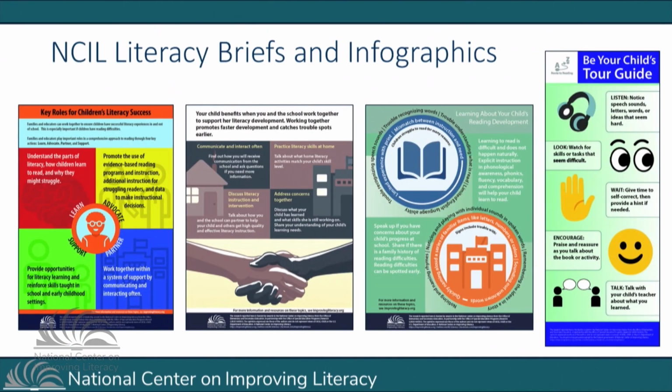There are a ton of literacy briefs that you can find on the NCIL website. These are ones that specifically talk for parents, but looking at key roles for children's literacy success, how your child benefits from the home-school connection, looking at learning about your child's reading development, and then how to be your child's guide. And there's ones for phonics, there's ones for reading, there's ones for helping them with comprehension. Quite a few of those. I just pulled one off of the site.